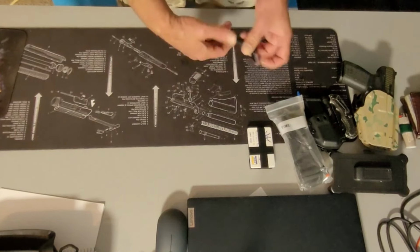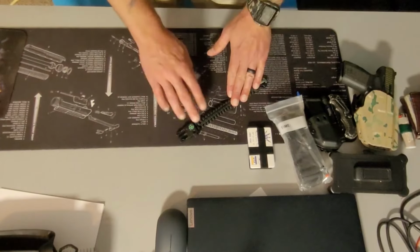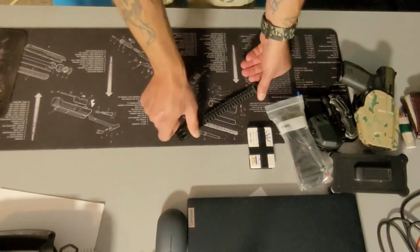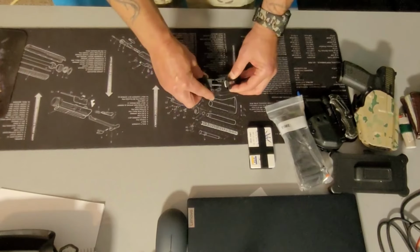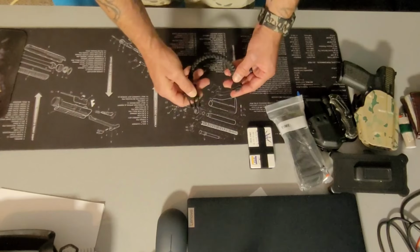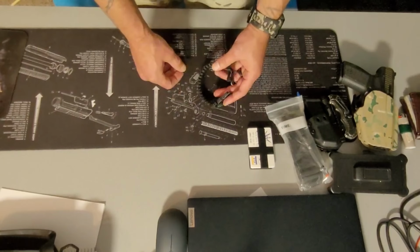Next is going to be just a little survival bracelet. This is my daughter had bought me. So it has a little compass on there, of course, paracord, and then it has like a ferro rod, right? So you could make fires. I'll keep this on me.